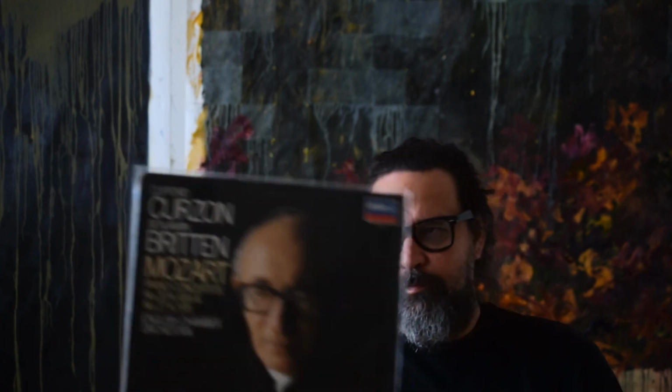Next up, this one's another pretty well-known one. This is CS 7251. This is Clifford Curzon playing piano, conducted by Britten. Mozart Piano Concertos 20 and 27 with the English Chamber Orchestra. Absolutely fantastic sounding record. His piano playing is so beautiful on this, and the sound and the timbre of the piano and the weight of the instrument you can really hear on this recording like you can't on some others. Sometimes the piano sounds thin or hollow, or I don't feel the body of the instrument. I hear the notes floating around, and I feel like this one really has some weight to it.